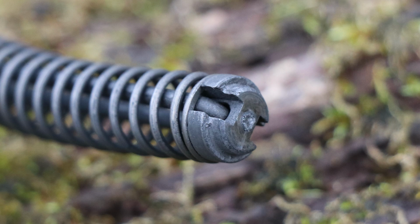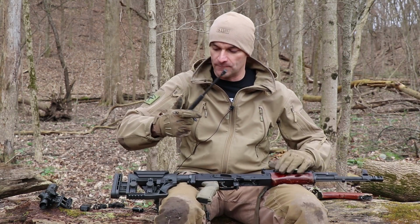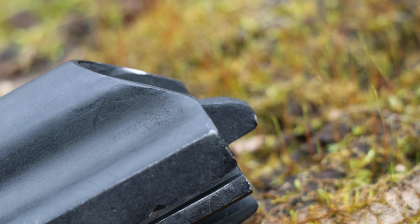Let's dive into it. We'll start with the bolt carrier and we'll go right away to the tail. At the beginning I was a little bit afraid of the tail, but as you guys can see, there is not that much deformation after the 5,000 rounds.